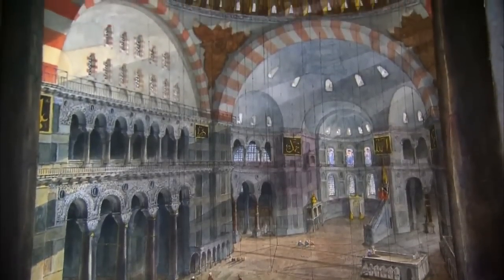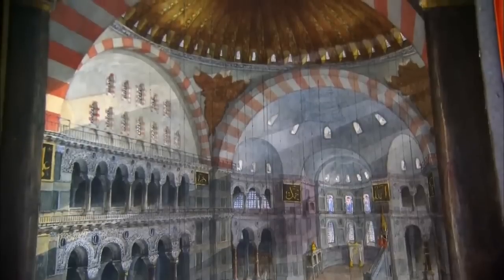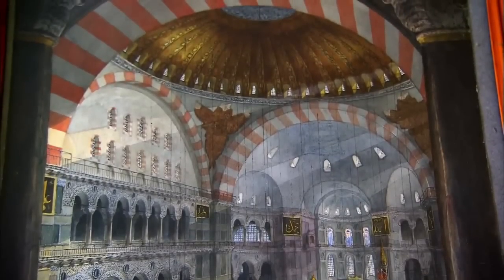The Fossatis began stripping plaster from the walls and were astonished by what they found.